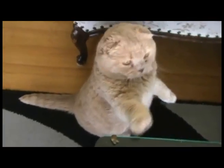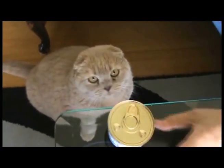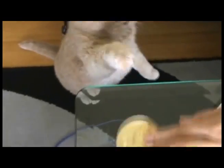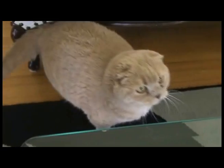You can tell that he likes food. He's trying to reach some cat treats right there. And Basil's smart. He knows that if he can't quite reach something by standing up, all you gotta do is whoop, jump.